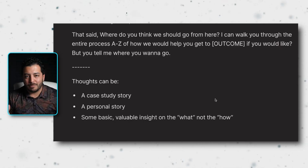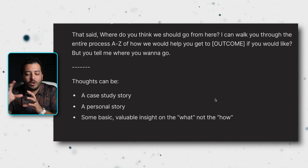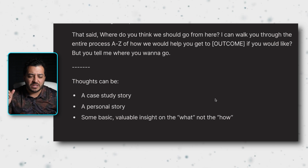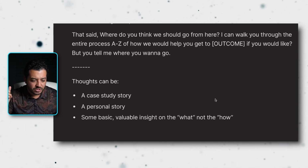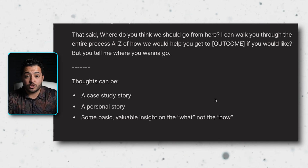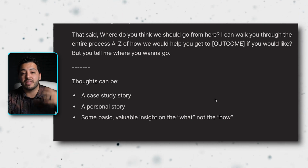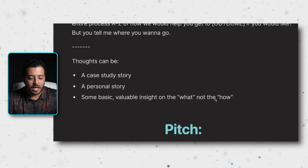You don't want to make up a story and try to fit all of their specific things into a story. Just think about someone that's kind of similar to their situation. Tell their story as if you're almost painting them the picture of what could be their potential situation as well. And then you transition.